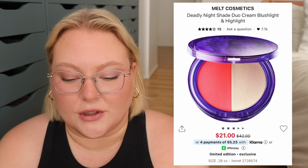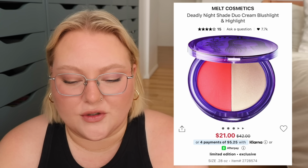Another one, I love Nightmare Before Christmas. This is the Melt Cosmetics Deadly Nightshade Duo Cream Blush and Highlighter. When this collab came out, I got the powder highlighter because I wanted that Nightmare Before Christmas packaging, but this collab has been out for a little bit. It came out, I want to say, in October 2023, around that time. So it's definitely getting a little bit older. It originally was $42. It's down to $21. The colors look pretty. I love that Sally's on the outer packaging, but of course Nightmare Before Christmas isn't for everyone necessarily.